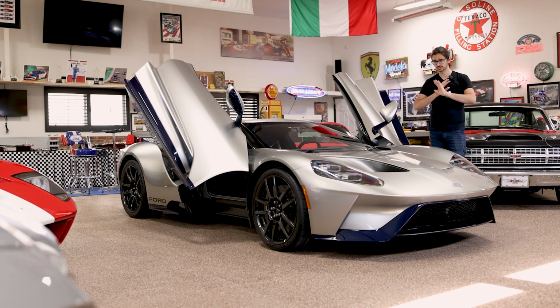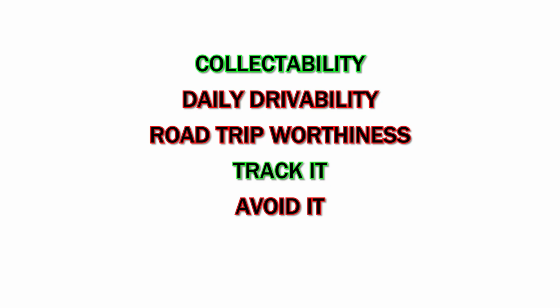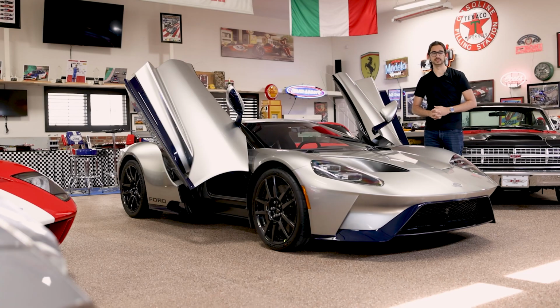Track it if you can afford to. Yes, track it. That's what it's for. That's what it was made for, and that's what you should use it for. I don't think there's any reason to avoid this car. If you have the means to buy one, 100% you should be looking into it.